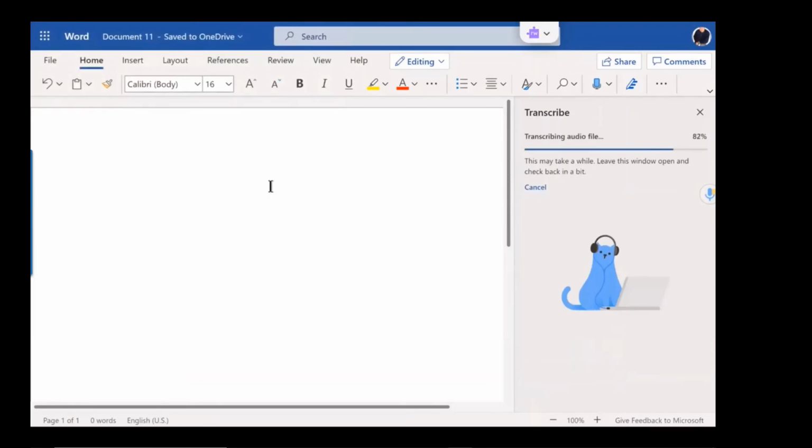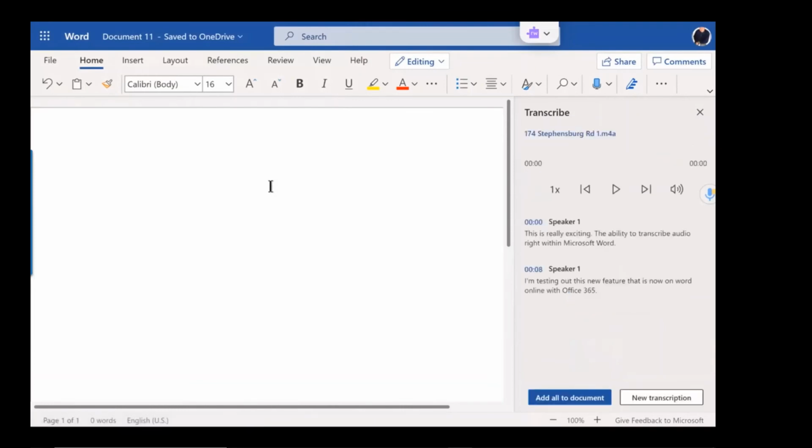appear in that panel. We could have only dreamed of this feature a couple of years ago. Now Microsoft is making this possible. It's almost done uploading to OneDrive, and you can see this was just a short audio recording. I can play each one by clicking. This is really exciting, the ability to transcribe audio right within Microsoft Word.